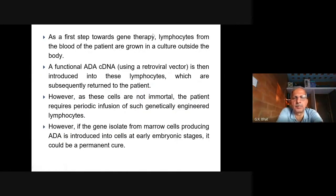Now, as a first step towards gene therapy, lymphocytes from the blood of the patient are grown in a culture outside the body. A functional ADA cDNA using a retroviral vector is then introduced into these lymphocytes, which are subsequently returned to the patient. What is that cDNA? Recombinant DNA. However, as these cells are not immortal, the patient requires periodic infusion of such genetically engineered lymphocytes.